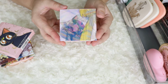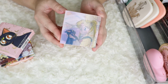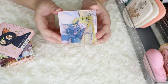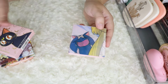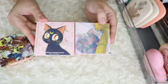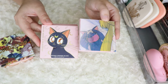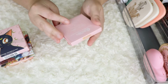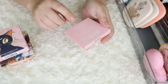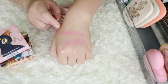This is what the packaging on the actual blush looks like. I am not a fan of it. I don't really like the shifting and changing scenes kind of thing. Although it's cute, compared to the two, the box packaging is definitely better than the actual packaging, in my opinion. Anyways, this is in the shade From the Moon. I mean, look at that. There it is swatched.